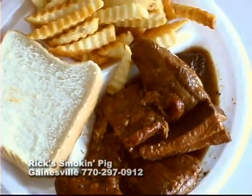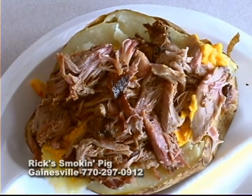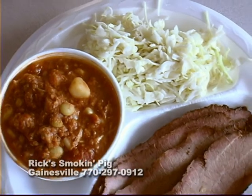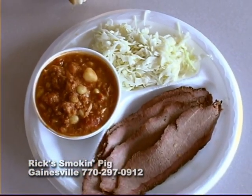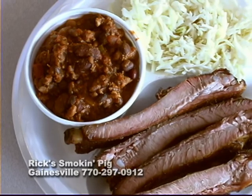This is our rib tip plate with French fries and Texas toast. This is our loaded baked potato, fully loaded with 3 ounces of pulled pork on top of it. This is our beef brisket plate with our world's famous Brunswick stew and coleslaw. This is our spare rib plate with our homemade chili and coleslaw.